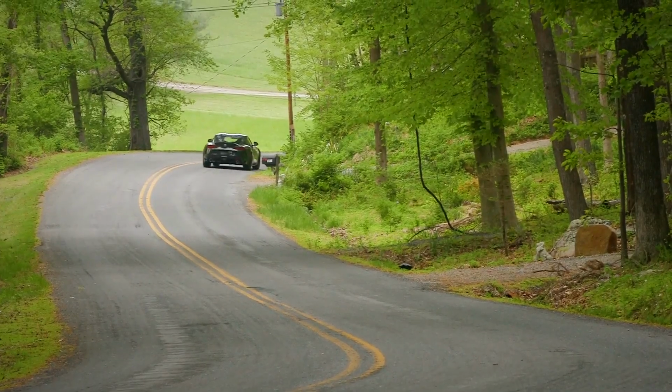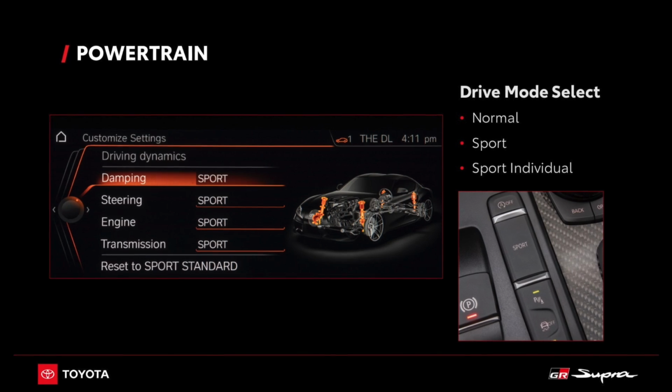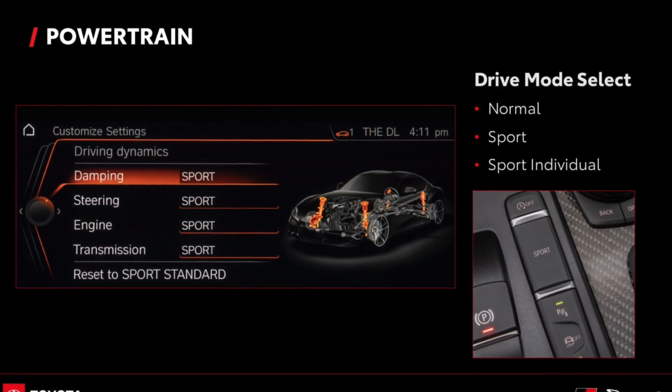If that gets old, you can always turn off sport mode, which will also take you to a more sedate driving profile for the adaptive dampers, the steering, and the transmission shift points.